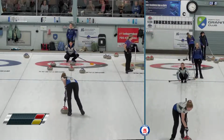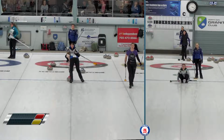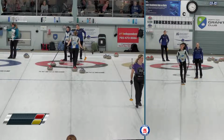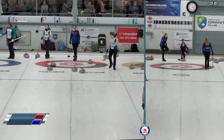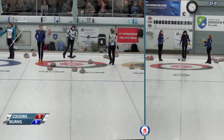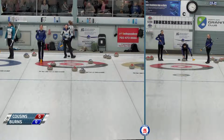Saragai attempting the hit. The first indication is the weight's a little strong, but this is curling. Has to stay ever so slightly on the high side. This is going to overcurl. Will it still make contact? Just touches it. Enough to push it out in the open, but it is still shot rock. Cousins sits one and is going to look to come around again.